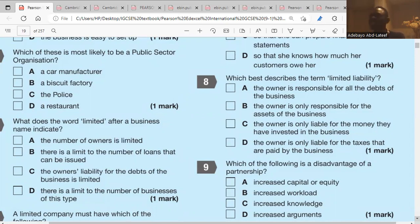I told you limited liability means that whatever debts the business is owing, it will not affect the owners of the business. That is limited liability. They have limited decisions, I thought. No, what is limited decisions? They are owners of the business. They take decisions. Who will take decision if not them? Who's going to take decision on their behalf? No one. So they don't have limited decision. They have unlimited decision.